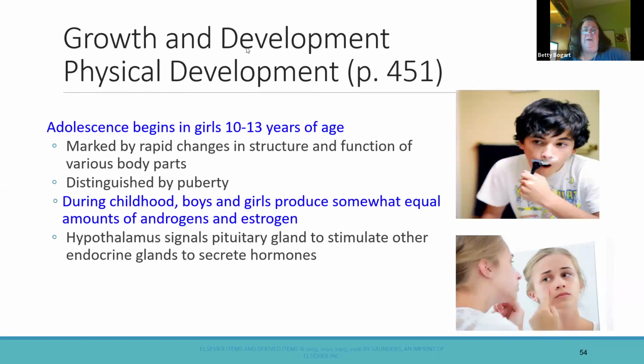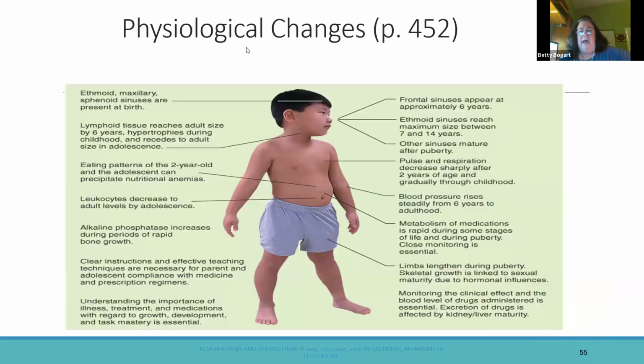As I said, we have that growth spurt somewhere between 10 to 13. And we know that boys are slower than girls. Now, these are all those sort of changes. I'm not going to go into all of them. You can look at them. We know what all happens. The whole body becomes more mature. You're an adult at this point.